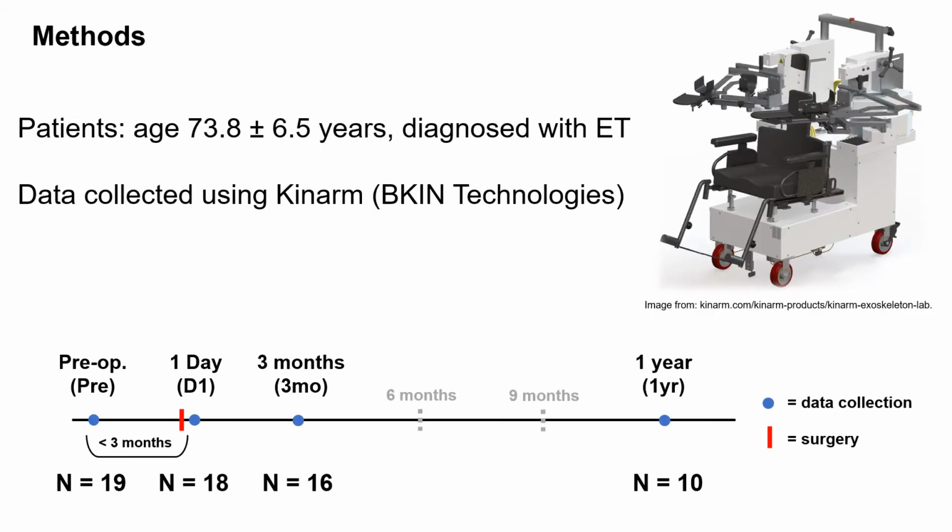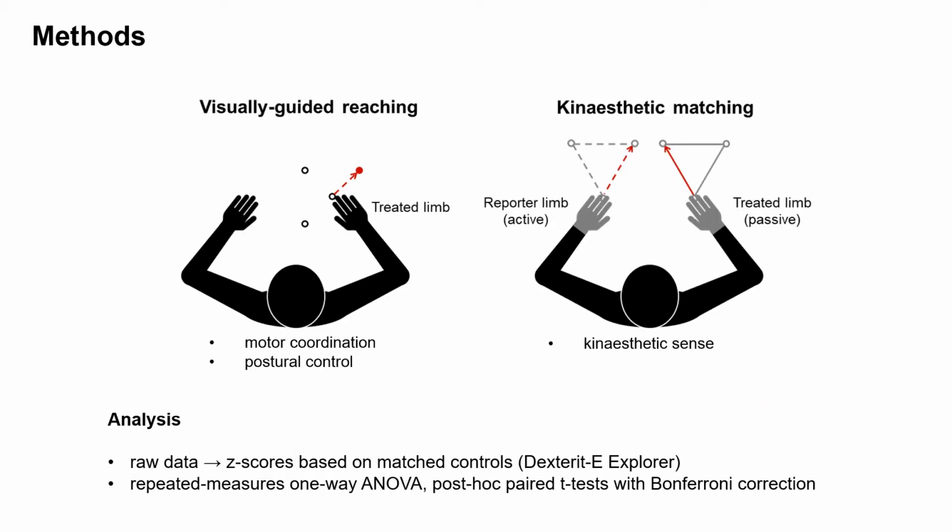Data were collected using the kin-arm exoskeleton. The patient is seated, arms are supported, and free to move in the horizontal plane only as the patient completes tasks. The data were collected pre-operatively and then at 3 follow-up time points. For this analysis, we only used up to the 3-month time point in order to have a larger, consistent sample size. There are 2 tasks analyzed here.